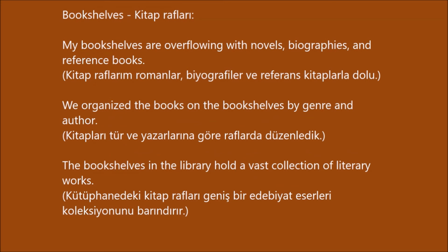Bookshelves. My bookshelves are overflowing with novels, biographies, and reference books. We organize the books on the bookshelves by genre and author. The bookshelves in the library hold a vast collection of literary works.